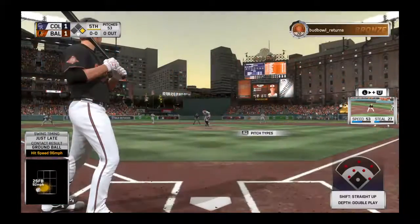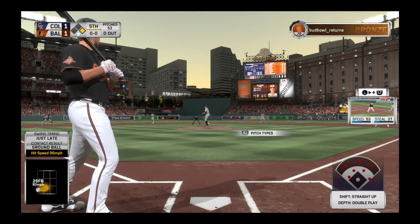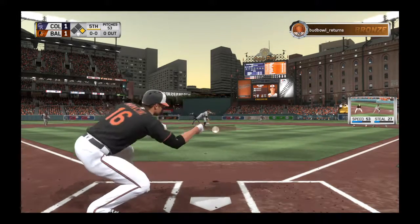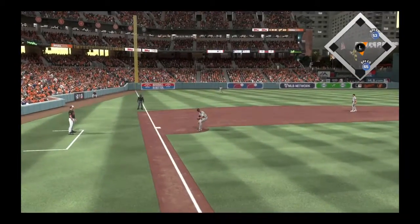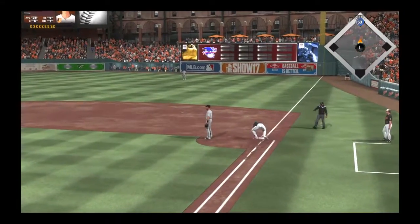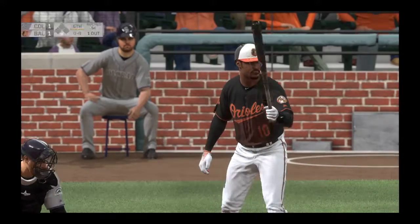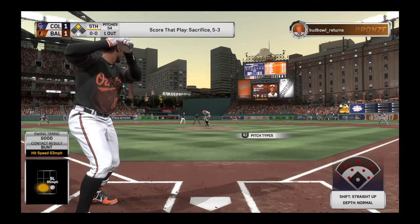Digging in once again, Trey Mancini, and he's likely just trying to put one in play here. 0 for 2 with a pair of strikeouts thus far. Ready with the first pitch. Here it comes. Now a bunt attempt here. Only played at first, so the sacrifice works that time. Here's the center fielder now, Adam Jones. A hit in 2 tries so far.